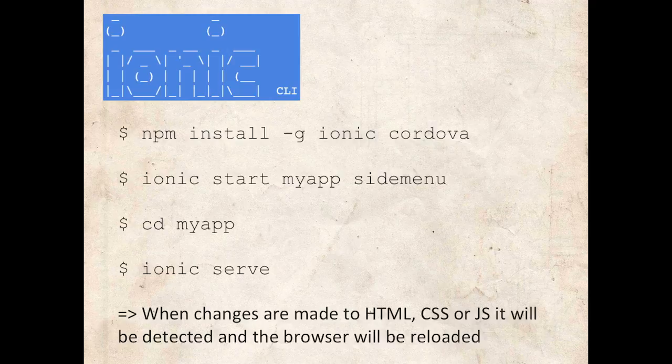The next thing is you just call Ionic start. You say my app or a new app or whatever your app is called, and then you call the template you want to use. In this example, I use side menu. So the side menu that you can see that is used in the app if you download it is already in place. Then you can just change directory to my app, and you can call Ionic serve from your terminal or command line, and your app will be launched in your browser.